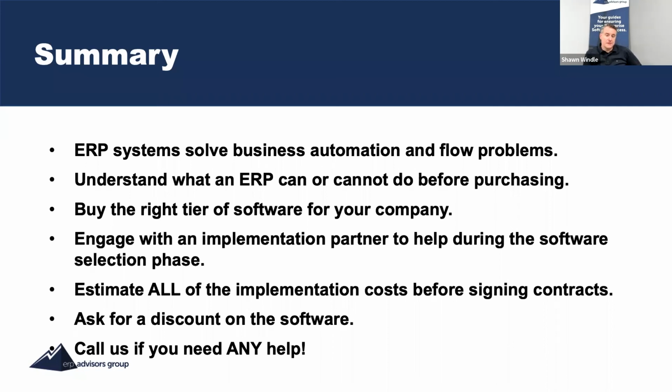So that's good. Make sure you really do know all the implementation costs before signing contracts, including data migration, project management, all that stuff, so that when you go to your boss and say, hey, here's the amount of money we need, today we say that, and what I don't want to happen 6 months from that day is that you said, oh, I didn't know about this and I didn't know about that. Well, you guys will, because you were in this presentation. So that's really well done. Definitely ask for a discount on the software for sure, absolutely.